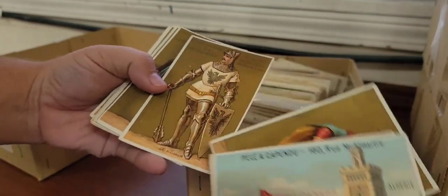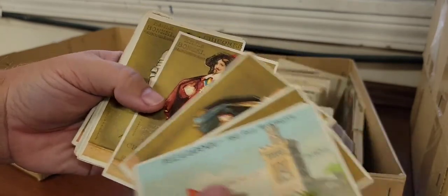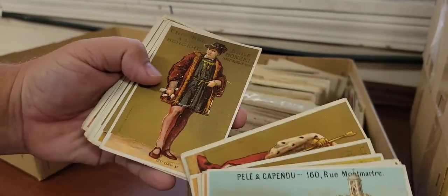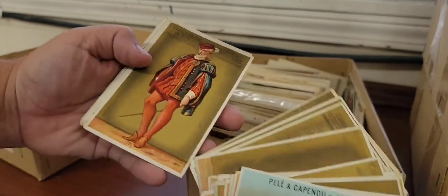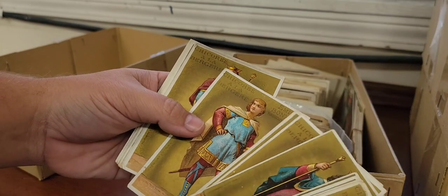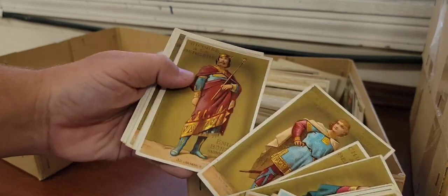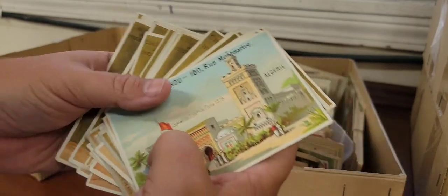I will bring some of these to auction. Those are awesome. I will bring some of these to auction in the meantime. So if you guys want to bid on a tray lot of 20 or something like that, you can come to the auction and do so. All the different great costumes. These all have advertising on the back. Chicory a la Berge. And then Emile Bunzel. The lithography and the art are just beautiful on early Victorian stuff.